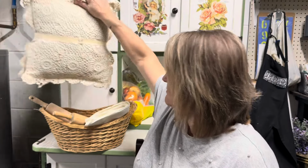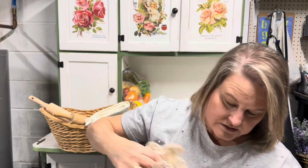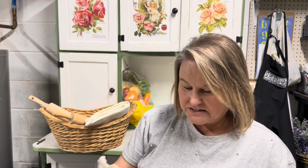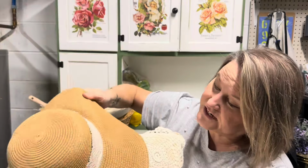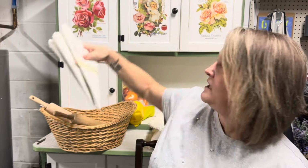These pillows were $5. They are pretty clean. They're pretty heavy. I can just throw them in the washing machine just as they are and give them a good cleaning. But these sell really well and look so cute. Look at that. Look how good those look together. Oh, yes.